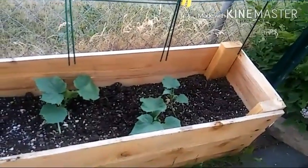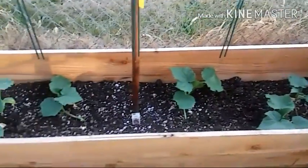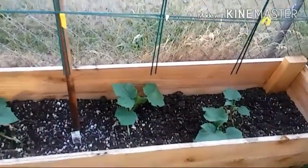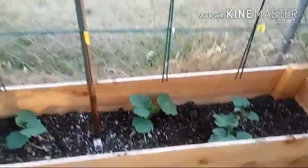Over here, cucumbers are starting to come on up. I think I'm going to lower the trellis a little bit and start training them now because they're starting to lean. So those are doing a lot better than before. When I saw them, they were looking kind of rough. So those are doing great.